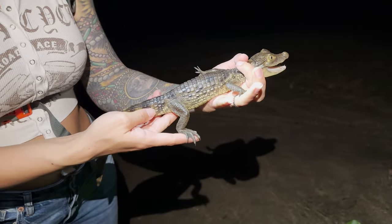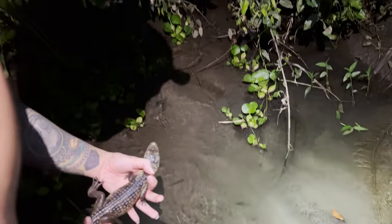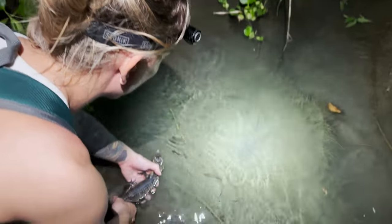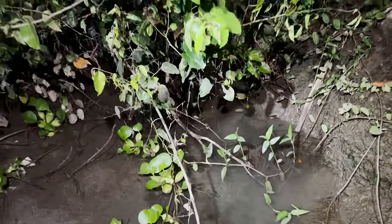Same species that we have in Florida. Look at that thick tail. You could eat that. You ready? Yeah. Right back into where he was.